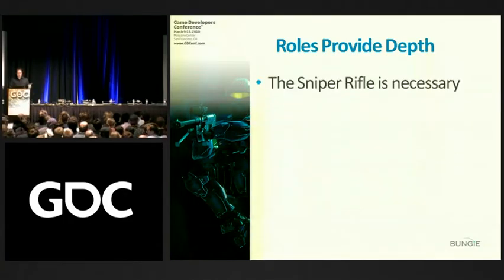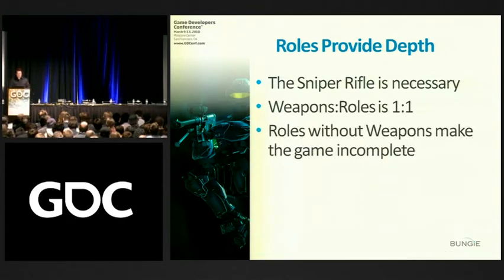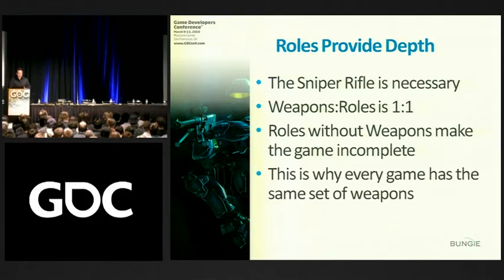The converse of what I just said is also true. The sniper rifle is a necessary role. So the ratio of weapons to roles needs to be 1-to-1 as well. If you have a game without certain roles, then you're going to have an incomplete game, and people are going to feel it. This is why almost every first-person shooter out there has the same set of weapons. It's not because we're not original. It's because these are the weapons you need to make a game like this.